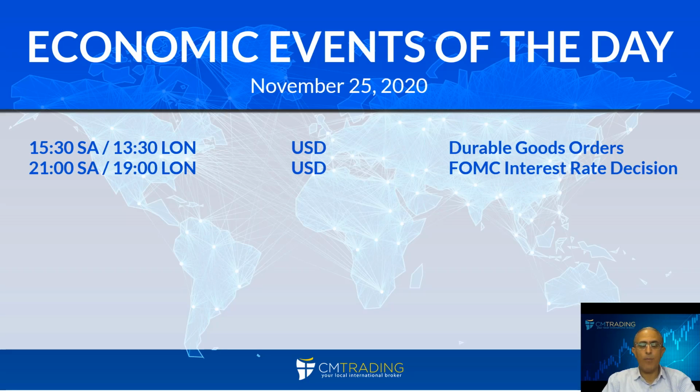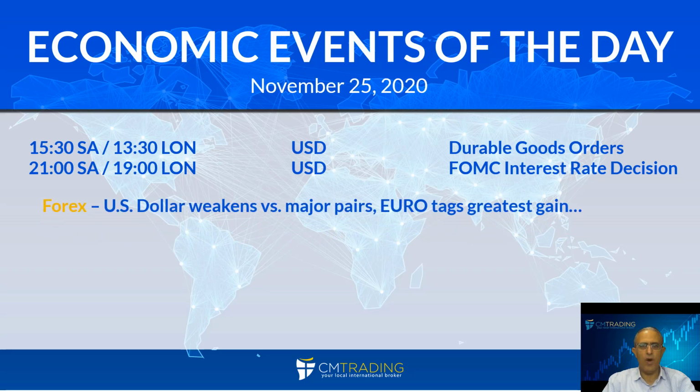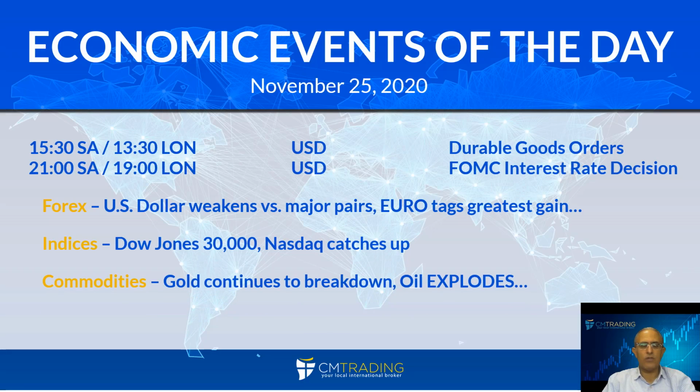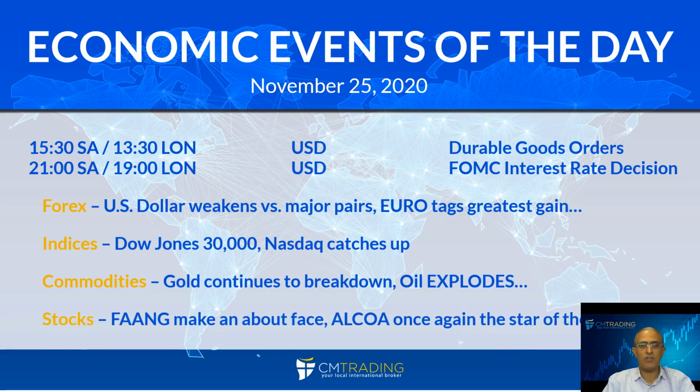Now, looking at the markets, okay, there's definitely a rotation as we're watching the markets hit new highs. U.S. dollar weakens versus the major pairs while the euro takes the greatest gain versus the U.S. dollar. Looking at the indices, Dow Jones, of course, at 30,000. NASDAQ finally catches up and breaks that rut. Now, looking at the commodities, gold continues to break down while oil explodes to $45 a barrel. Lastly, looking at the stocks, the FANG stocks make it about facing it stronger. Alcoa once again is the star of the show, and Bitcoin hits 19,000. So let's take a look at the markets and see what we can expect from today's trading.